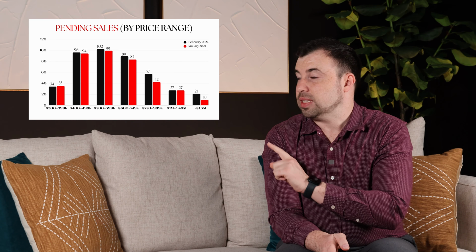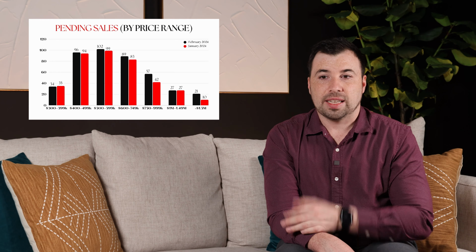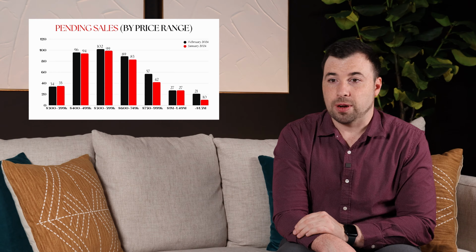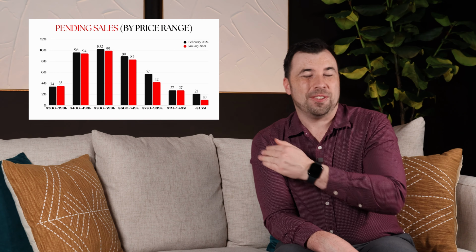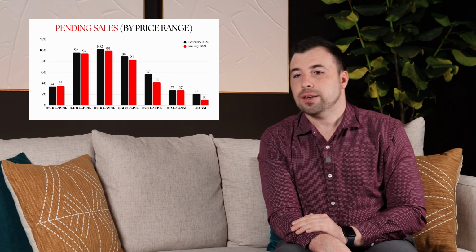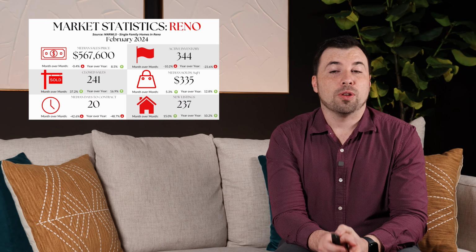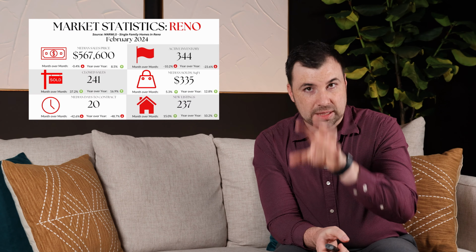What's interesting too is in the 750 to a million range, you can actually see a bit of a jump from 42 homes to 57 homes going pending. So we did see an increase in buyers in that price point. That's good news. Now let's go hyper local into the Reno specific market.